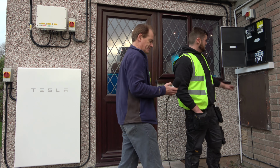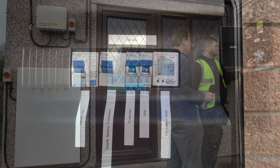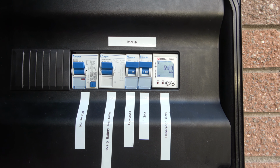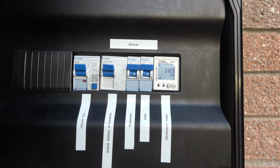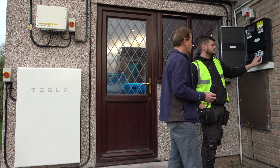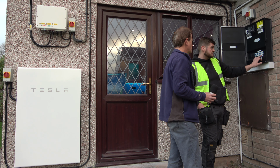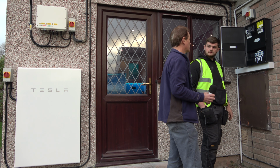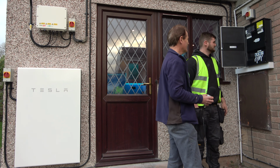What are those components? So this is your 300 milliamp RCD for your house consumer unit, and then we've also got a main switch, a 100 amp main switch for your solar and battery, 32 amp breakers for your solar and your Powerwall, and then we've got a generation meter, which has already calculated. It's made 2 kilowatts already while we've just been working on it today. Yeah. Right, on an overcast November day.